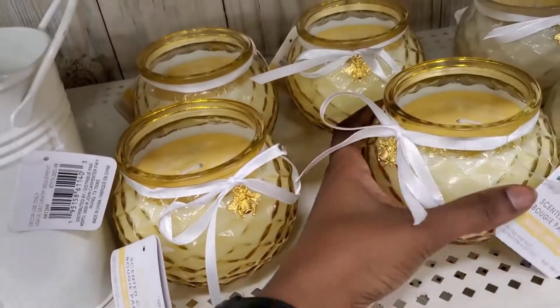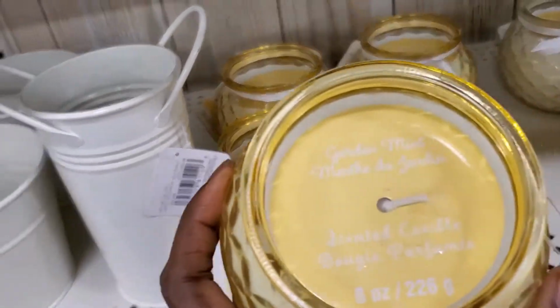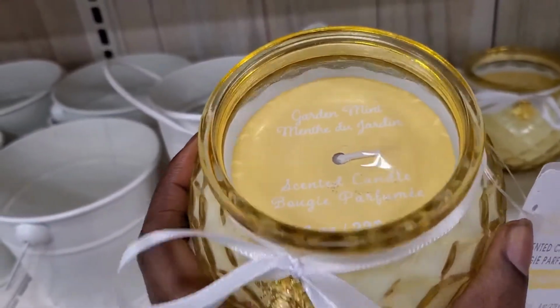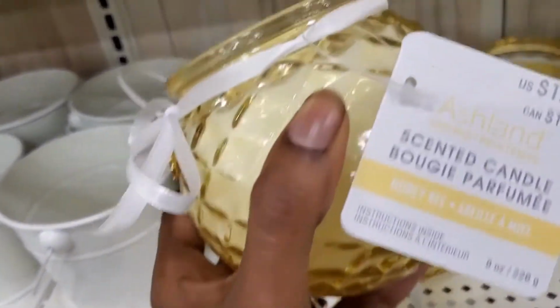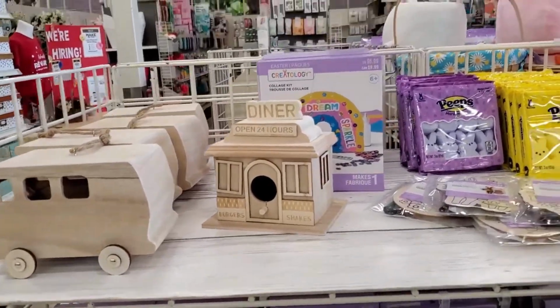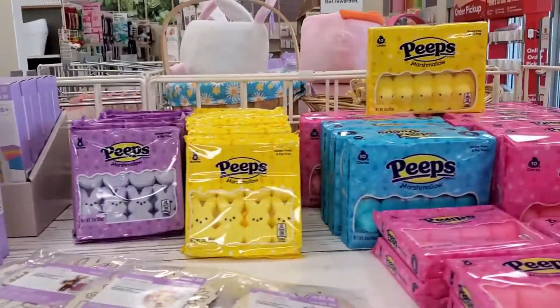And that is a specialty candle. I wish you guys could smell that. Oh my God, it smells so good. Scented candle that they had at Michael's. I just love scented candles. I'm a big fan of them.